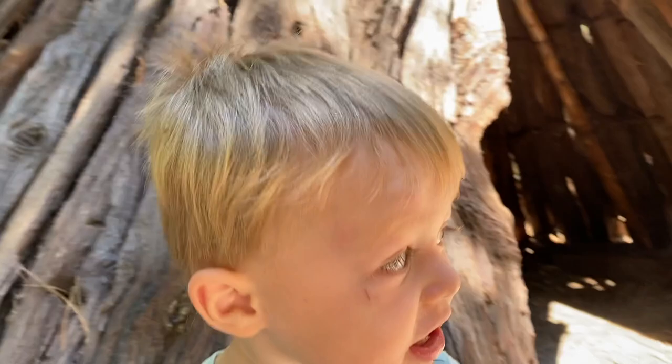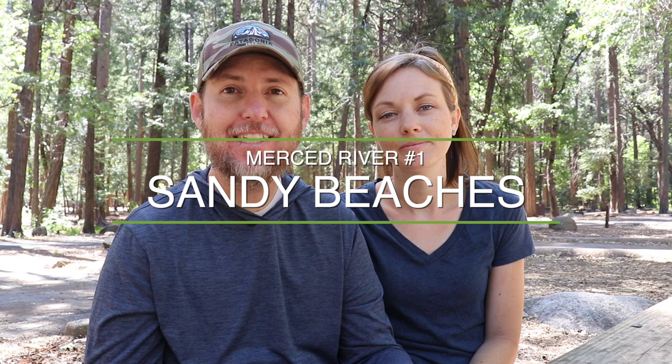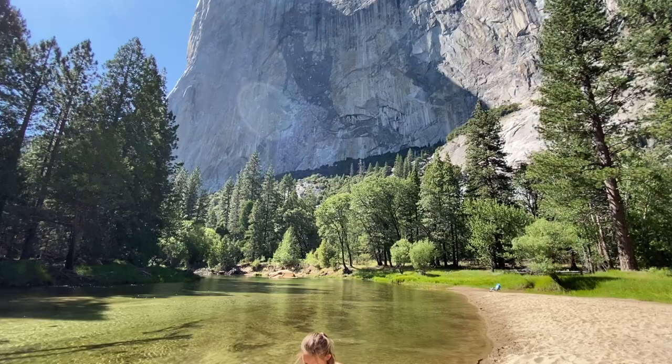Last but not least, you're definitely gonna want to go play in the Merced River that cuts through the Yosemite Valley. Two things that we did, we went and played on a sandy beach. We especially loved our time at Devil's Elbow.